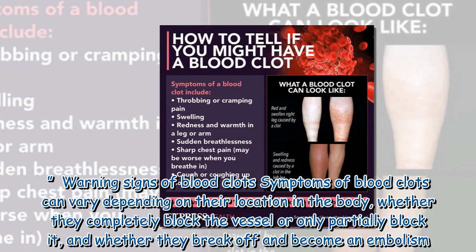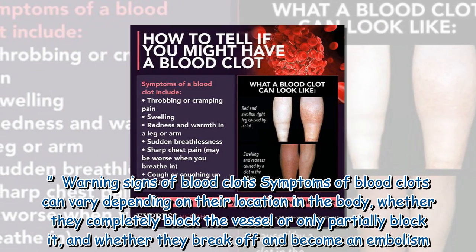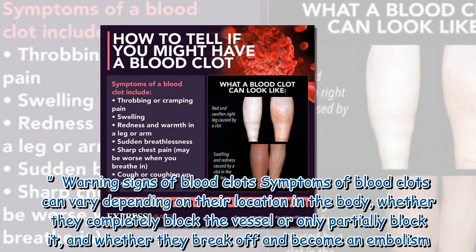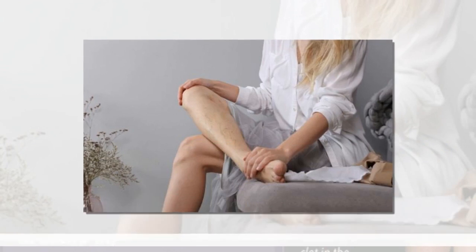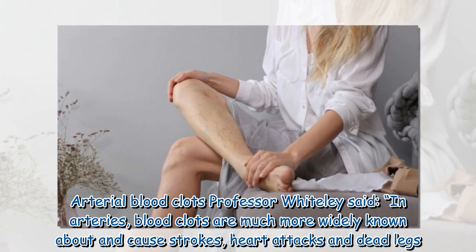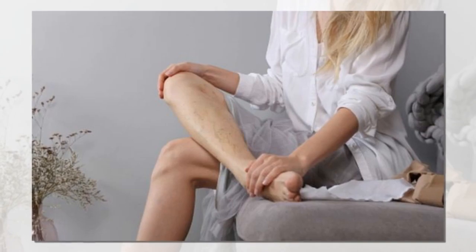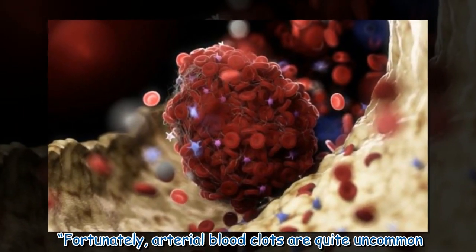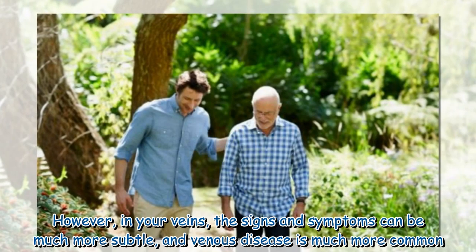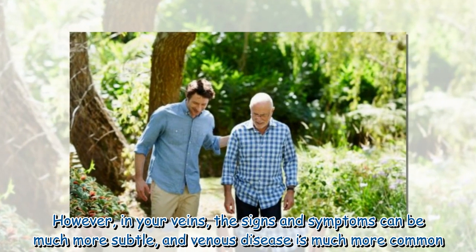Warning signs of blood clots. Symptoms of blood clots can vary depending on their location in the body, whether they completely block the vessel or only partially block it, and whether they break off and become an embolism. Arterial blood clots. Professor Whiteley said, in arteries, blood clots are much more widely known about and cause strokes, heart attacks and dead legs. Fortunately, arterial blood clots are quite uncommon. However, in your veins, the signs and symptoms can be much more subtle, and venous disease is much more common.